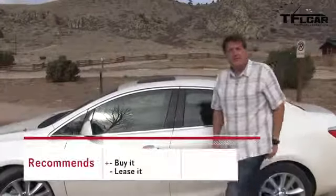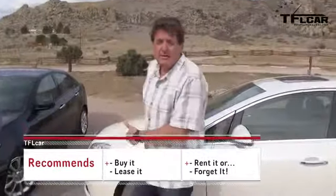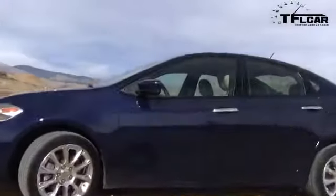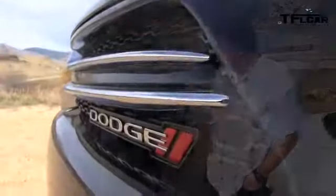On the TFL scale of buy it, lease it, rent it, or forget it, I'm going to give the Buick Verano Turbo a definite buy it. This one, well, I'm going to give it a lease it because there's just not enough power to make me smile. How about you, Nathan? You know, I'm always about power, but in this particular case, things have changed. Yes, this only has 160 horsepower, the least out of all of them, but it is the most fun to drive, and it's an engaging car. So I say, for the Dodge Dart, buy it.